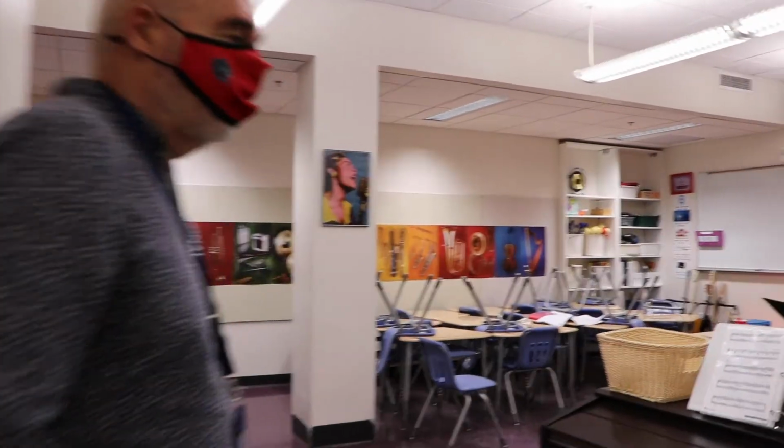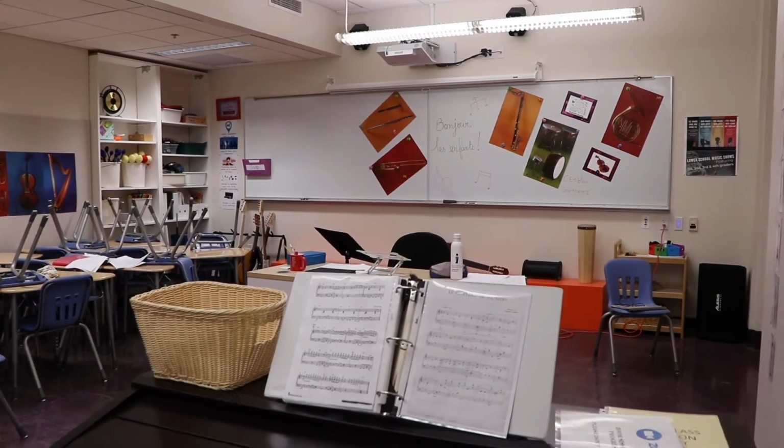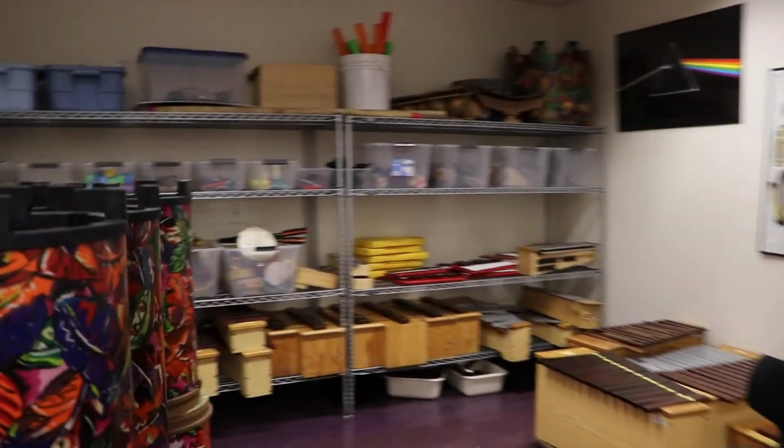And here we have our music room, usually lively and quite loud. What we're missing here is the teacher's harp. She's a classical harp. Classical harpist.